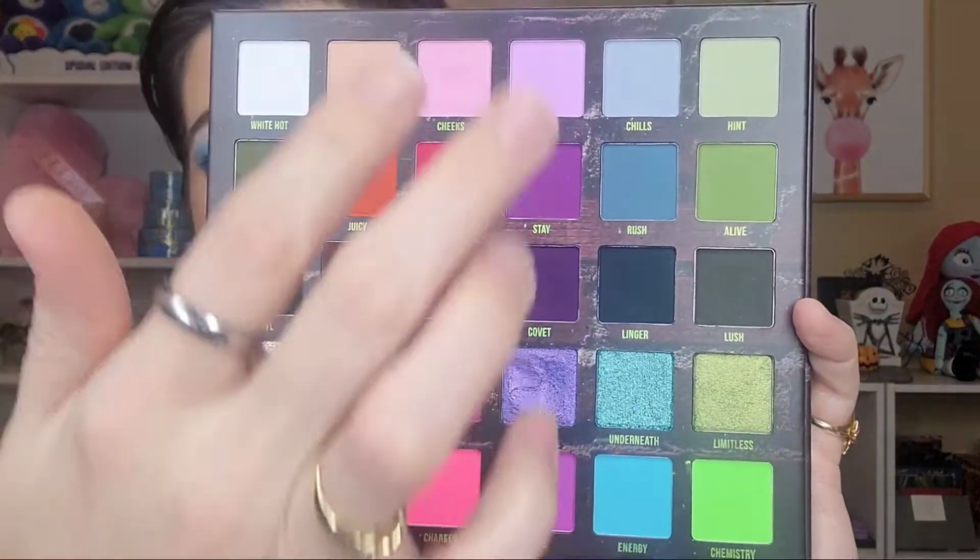This is one of the best palettes that I've ever used, even basing it off of using it one time thus far. I did do a look with all of the purples. I think first and foremost, if you have this, you literally could do any type of look. It goes from very, very light pastel to very deep and grungy. You have your neons, you have all your metallic shades. Everything corresponds together, or you could mix and match if you wanted to.